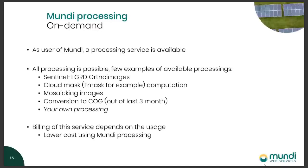What we try to do in terms of cost for this service is make it less expensive than if you do it yourself. As we are using, I would say, our infrastructure to do that, we want to lower the cost of this kind of processing, handling the processing for you and doing it for you.